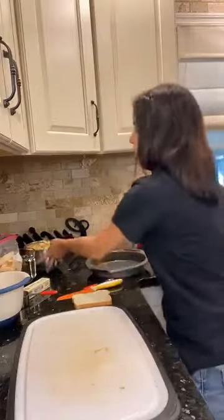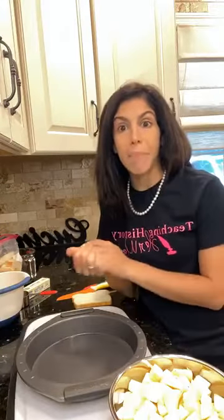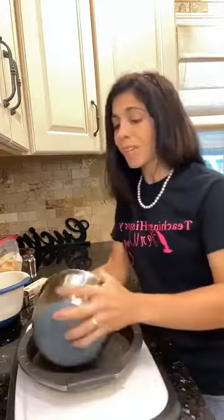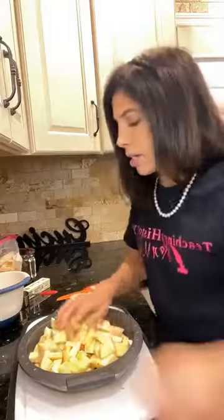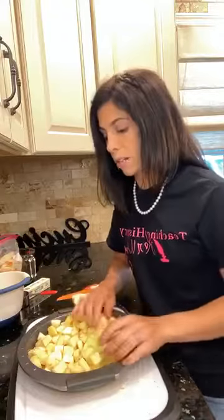All right, so you're going to take your apples and put them in your pan. The recipe recommends an 8x8 baking dish. I have a round one, so we're going to use a round one. You could also put this in a pie plate. Any kind of baking dish will do as long as your apples pretty much reach the top. I'm also trusting that you washed your hands. I already did because I've been at this for a while today.